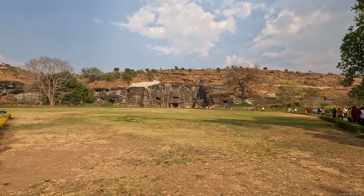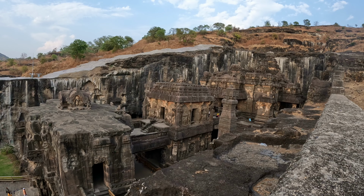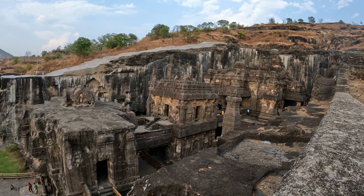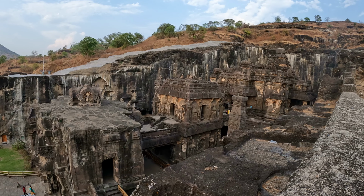So right now we are at Ellora, very close to Aurangabad. Ellora caves was the second monument that was added to the UNESCO World Heritage Site from India. The first one is the Ajanta caves. At Ellora, I think there are about 33 or 36 caves in total, and it's quite spread out, about 3 kilometers. Right now I'm standing in front of the most popular and the most magnificent cave, number 29.